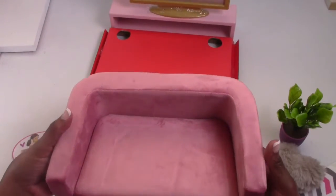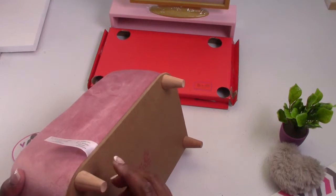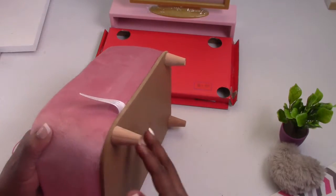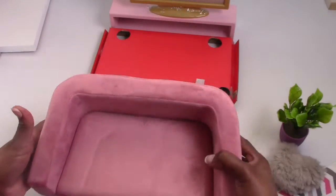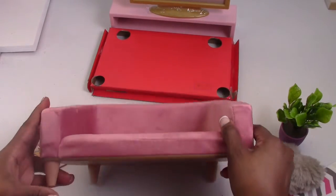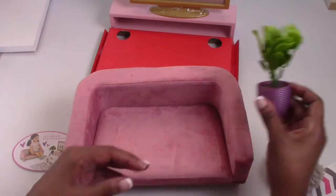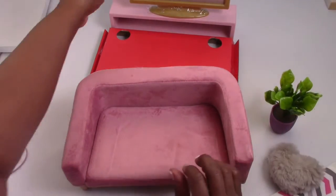This is one solid piece of furniture. This is like MDF board and I'm not sure if the legs are cork or they're wooden, but it's heavy, it's solid. So there you go. For all the ASMR people, I'll do that for you. Same thing with the plant. Hope you get something satisfying out of that.